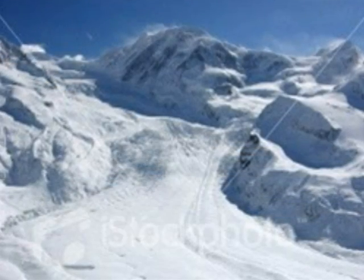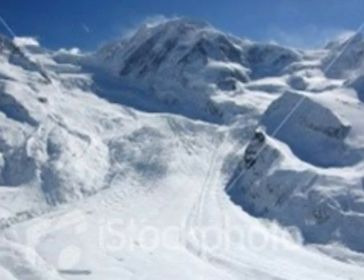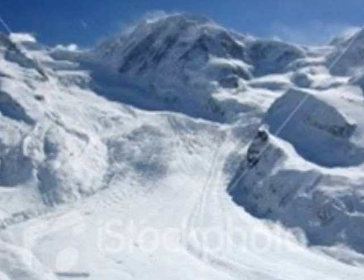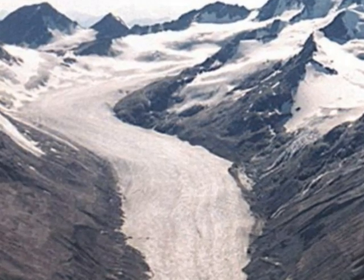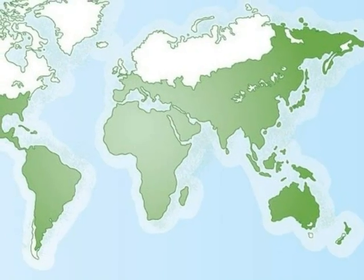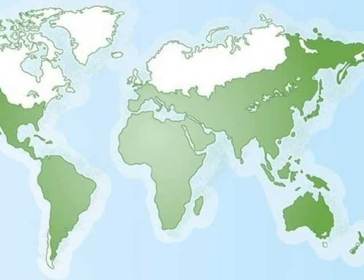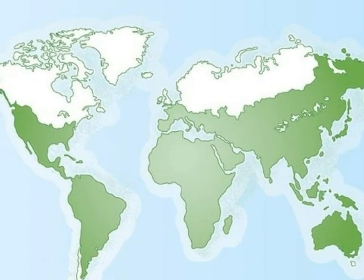Glaciers are large masses of ice that move slowly over land. There are two types, continental and valley glaciers. Continental glaciers are glaciers that move over land. Valley glaciers are long, narrow glaciers that form when snow and ice build up in a mountain valley. When large parts of Earth's surface are covered in continental glaciers, it's called an ice age, as you see here. Glaciers only form in areas where snow falls and doesn't melt.